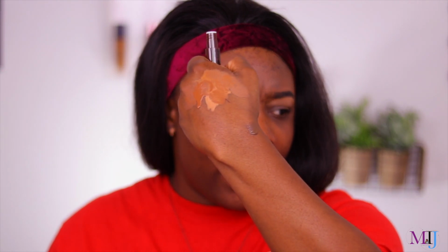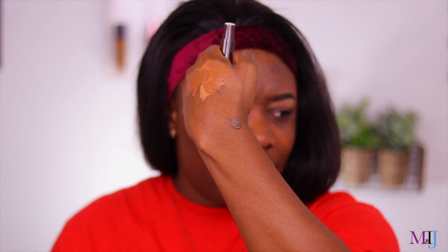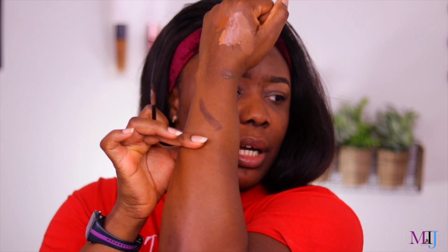Even the shade looks kind of greenish, right? Like, look at that. My version of a brow on the back of my hand. I don't know. The shade alone is concerning me, you know? Let's use the spoolie to pick it up. You know what? We're not doing this. Nope. We're not doing this. Maybe another video I'll try and use it to actually draw on the brow. But right now, that is concerning me and I am confusion.